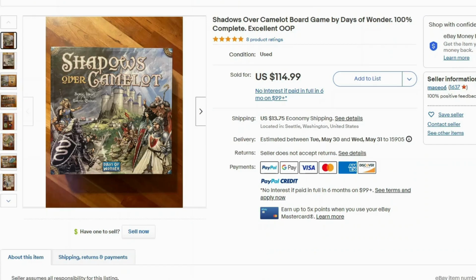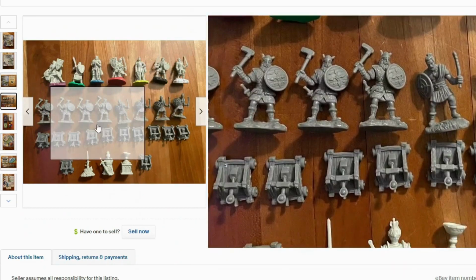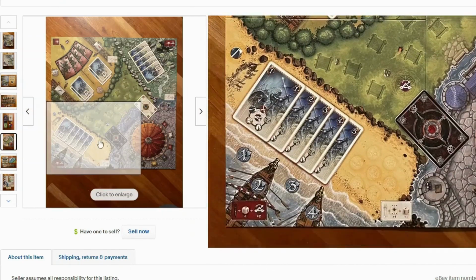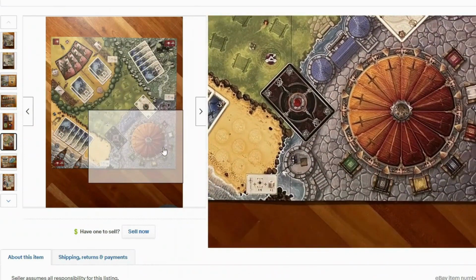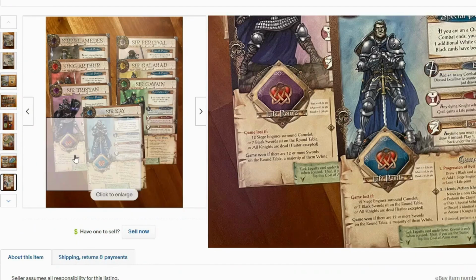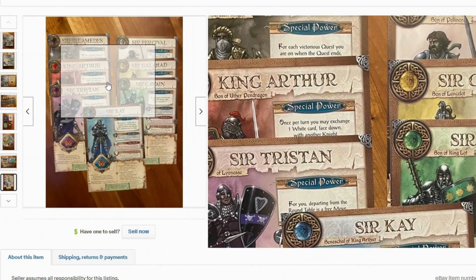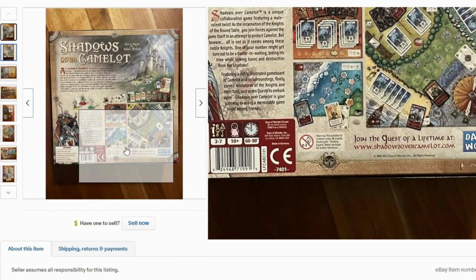This is Shadows over Camelot, and this sold for $114, $13.75 shipping. So another one of those medieval games. And it comes with a booklet and all of these different knights and warriors and their weapons. That's kind of cool. It's got some catapults there. And here's a close-up of the board. So it looks like a battle scene, like you've got one side versus the other side maybe. And here are some of the knights. So we have Sir Kay, Sir Tristan, King Arthur. And looking at the bottom here, it says 2012.